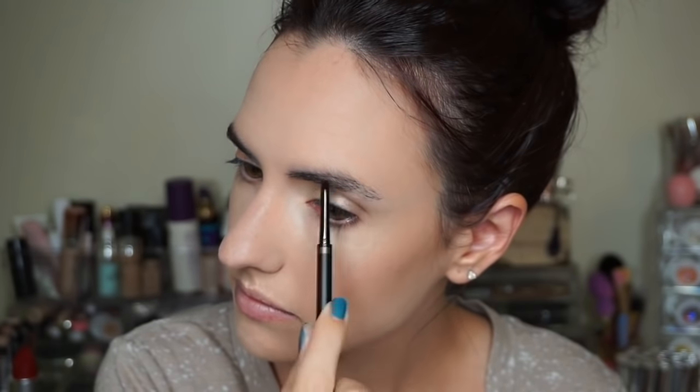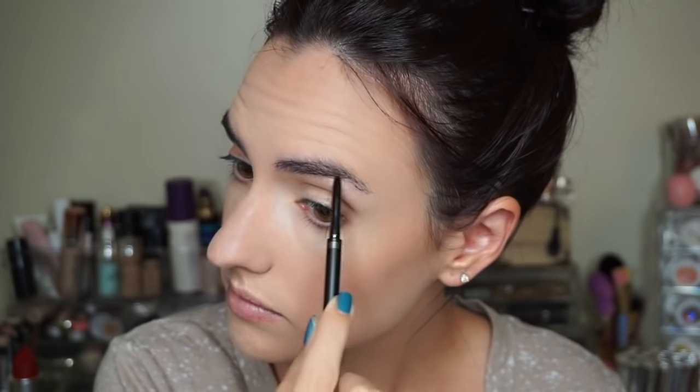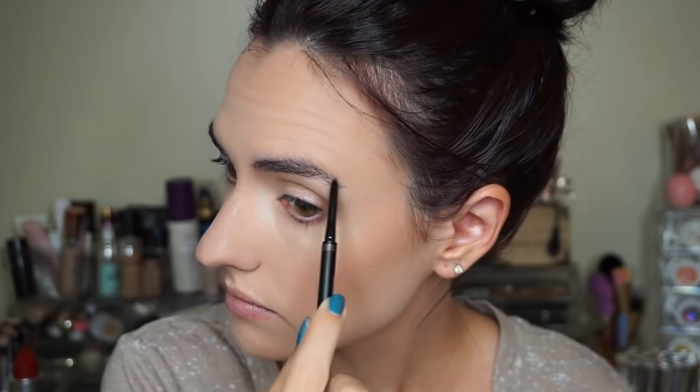I used the shade Como, which is the medium brown warm tone shade. I think it went on really nicely, just the right balance of pigmentation. It wasn't so waxy that I had to push down really hard, but it wasn't so pigmented that it was coming off in big chunks. Overall, really easy to use. I just do a quick fill in for the sparse areas on my brows. This product worked really, really well for that.